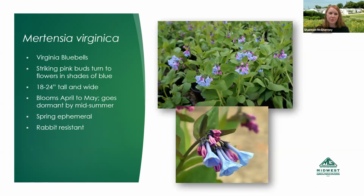All right, so next up we have Mertensia virginica, or Virginia bluebells, which many of you are probably familiar with. I would say this is probably the most common woodland plant that you see, especially if you're out in any natural areas, forest preserves, places like that in early spring in Illinois. It's kind of hard to miss the carpet of blue flowers that you'll see. When you get a mass of these, it is just so stunning.